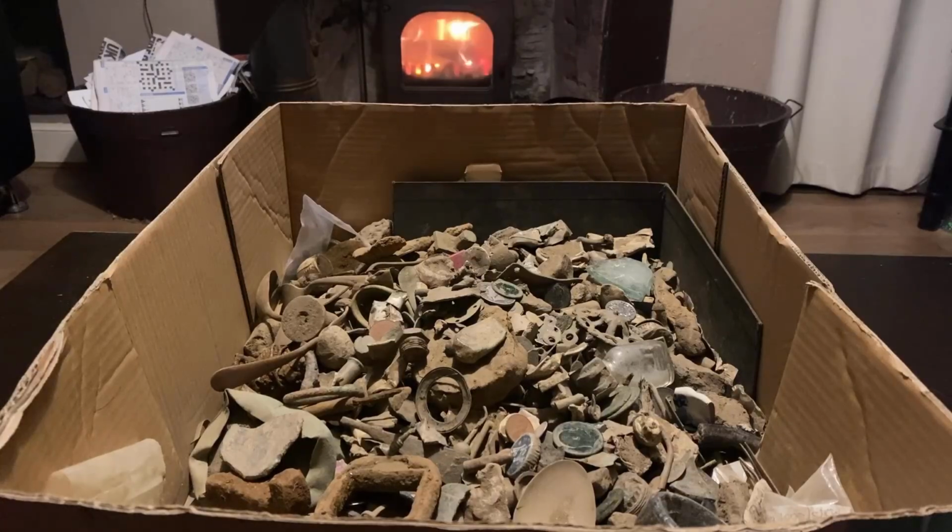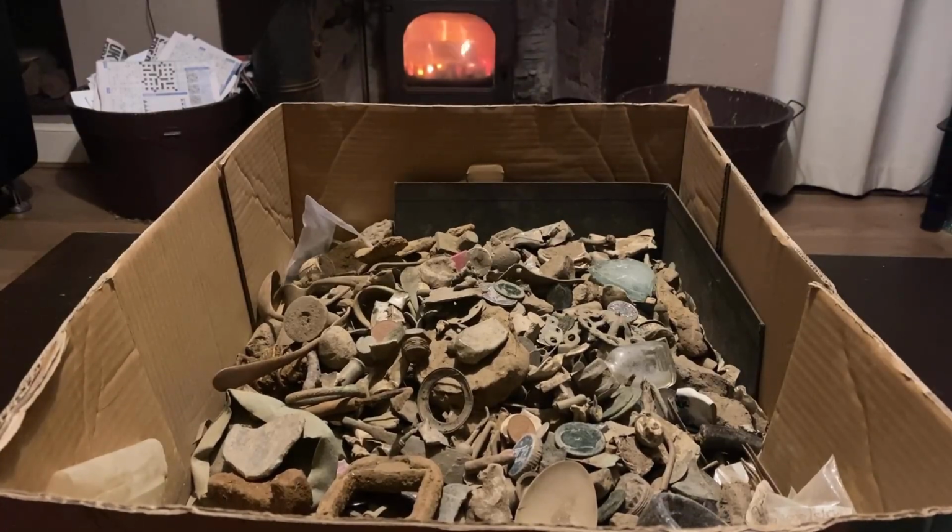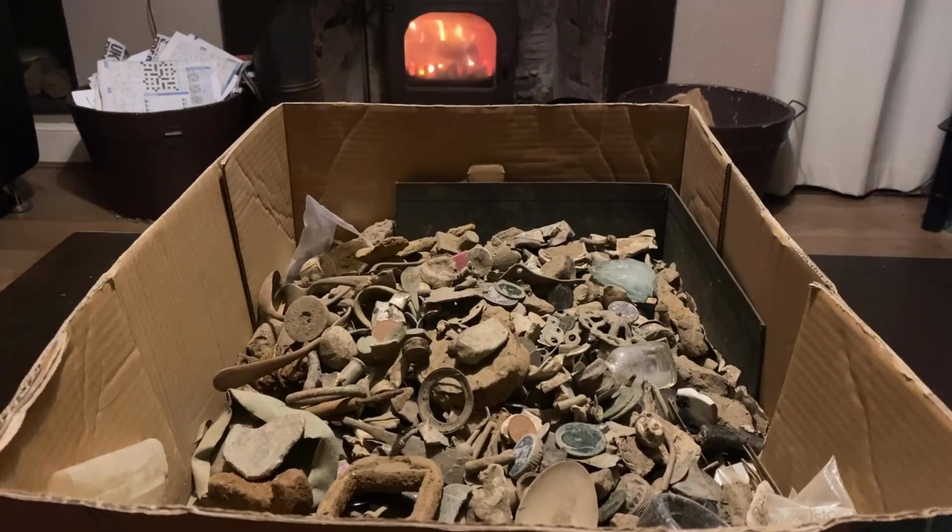Welcome to my front room in Perthshire. As alluded to in the last video, unfortunately I'm not able to go out detecting for probably much of January, if not into February, so it's a good opportunity to go through some of my best finds in 2021.